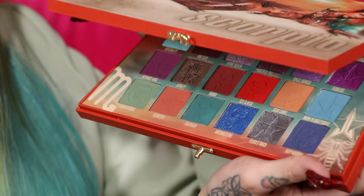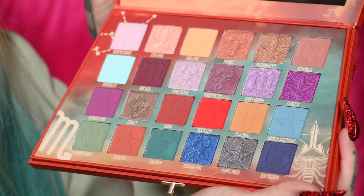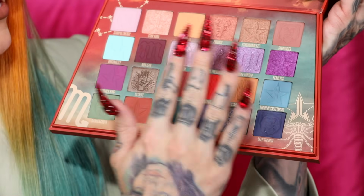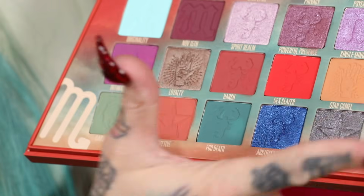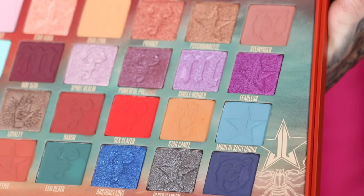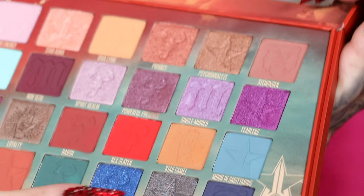Okay, without further ado, it's time to open my birthday palette. Introducing the Scorpio palette! Woo! Oh my god! Oh my gosh. Okay, so first impressions, 24 shades. Of course, our iconic matte formula mixed in with this beautiful, crazy array of metallics. This is one of my favorite color stories I've ever created. What do you guys think?